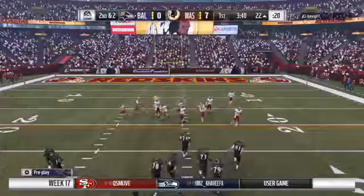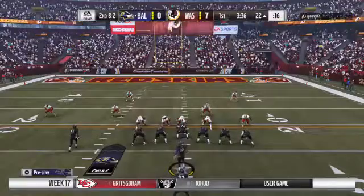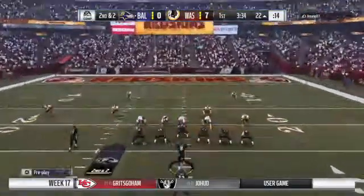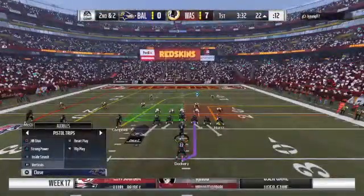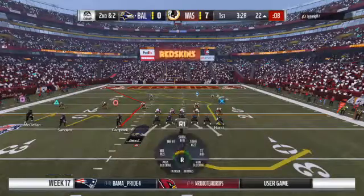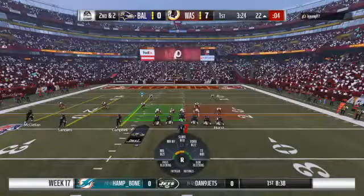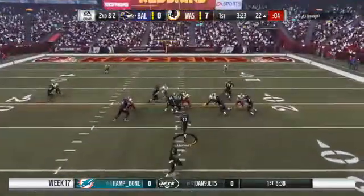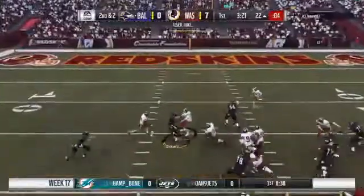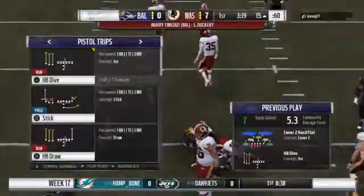Facing a 2nd and 2 after that last catch. Good for 8 yards. All right, now, lucky 56. Lucky 56. No. Check. Patriot. And they'll go ground game here with a tailback. And on this one, he'll get to the 15, right at the 15-yard line.